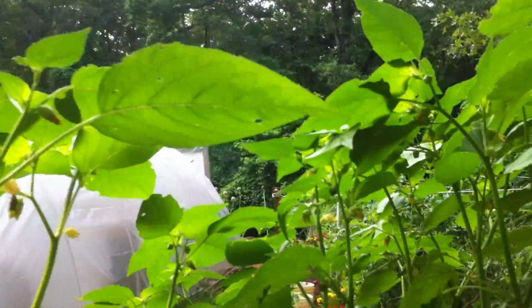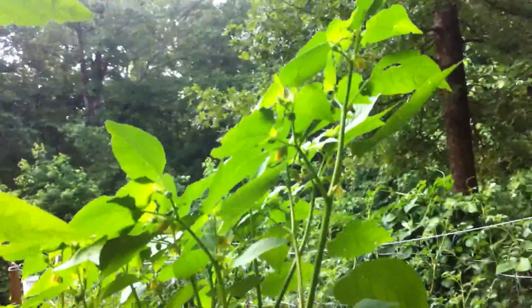Anyway, tomatillo, still don't know much about this plant, but it has little bells and blooms all over it, so still waiting to see what this is going to look like.